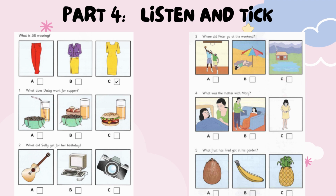Mary couldn't come to school today. What was the matter with her? Did she have a stomach ache? No, she had a temperature. Was she in bed? No, she sat on the sofa in the living room.